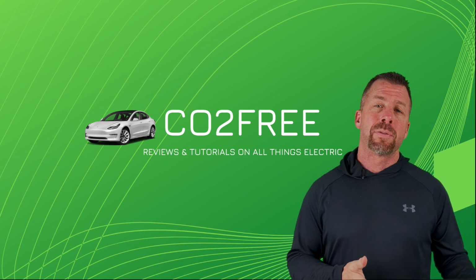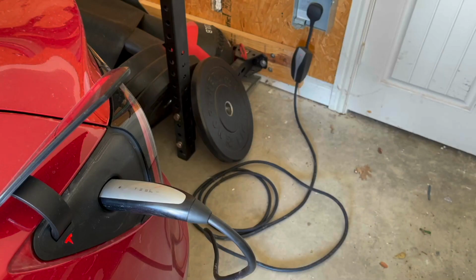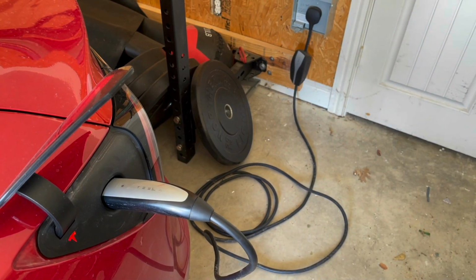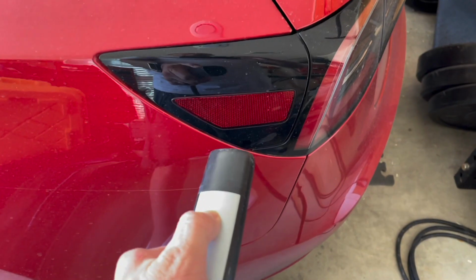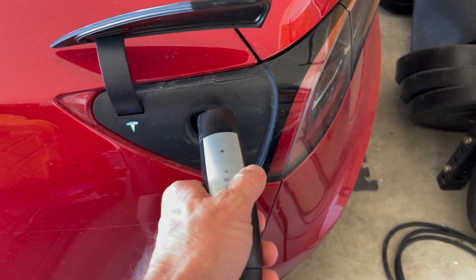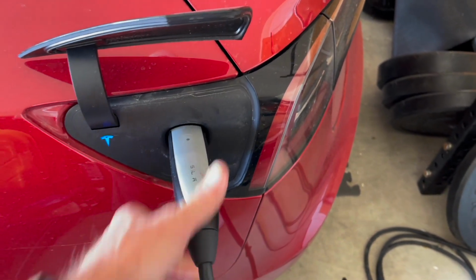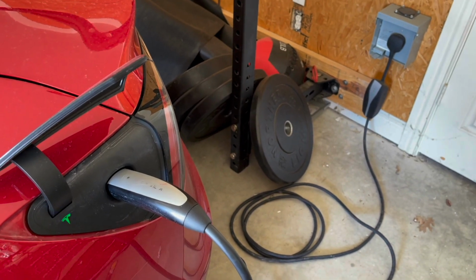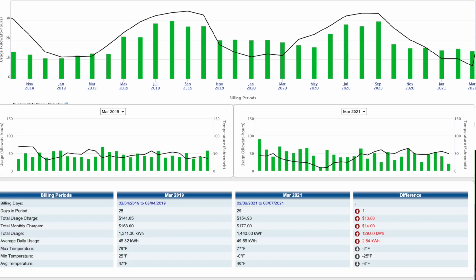Ironically, while I'm making this video, it started acting up, as you can see here by the red indicator that we were having issues. But all I do is unplug it, plug it back in, and reset it. So surprisingly though, charging at home hasn't really affected my bill that much. As you can see here from these year over year, month over month bills that I'm showing you, the increase has been somewhat negligible.